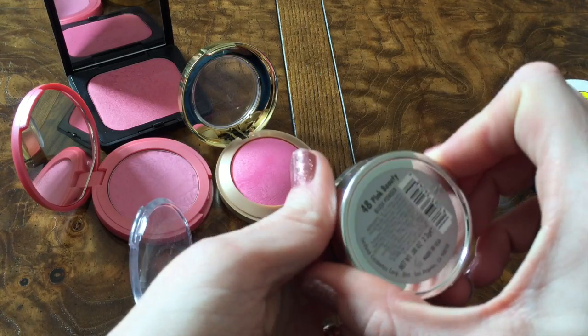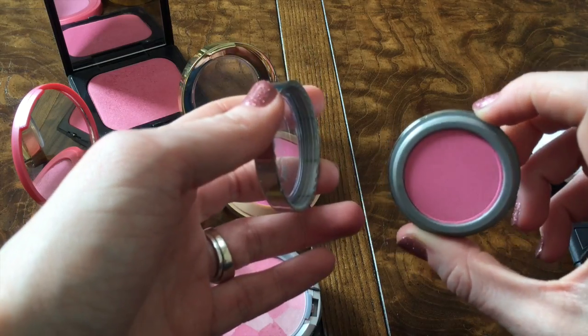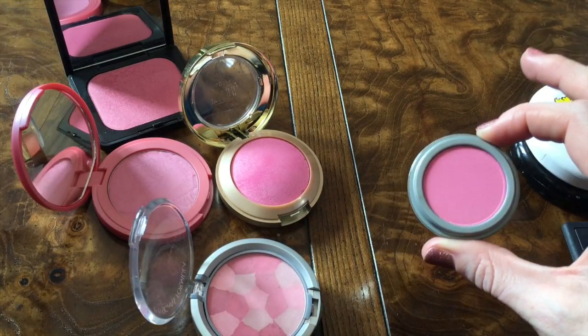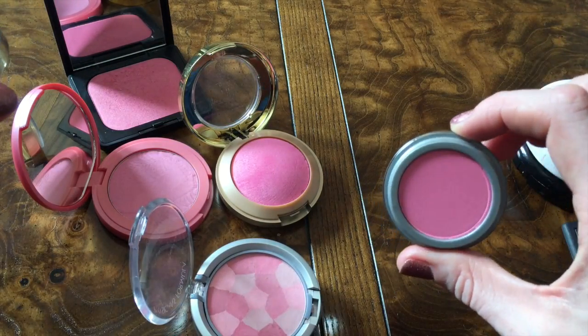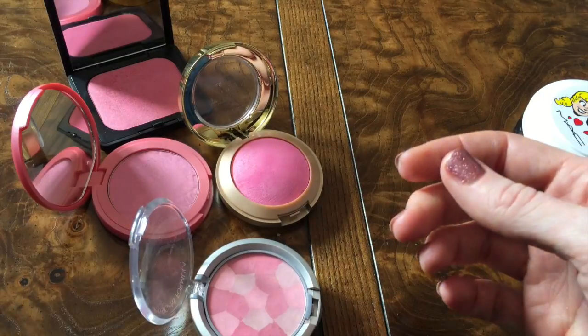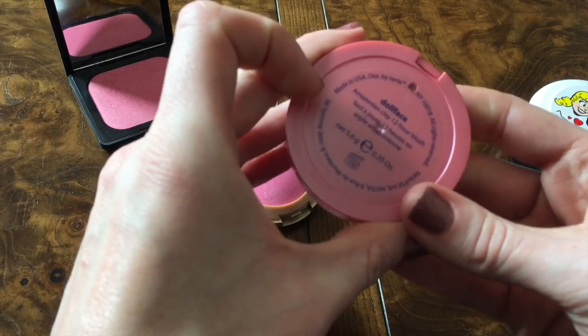This one specifically is in Pink Beauty, but I think I'm going to downsize Pink Beauty just because I have so many other blushes that are almost identical to this. I'm always reaching for something else in this color family, so I'm going to downsize this one so somebody else can love it.